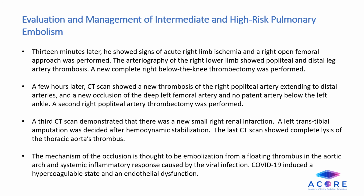In conclusion, the mechanism of occlusion is thought to be embolization from a floating thrombus in the aortic arch and systemic inflammatory response caused by the viral infection. In fact, it is believed that COVID-19 induced a hypercoagulable state and an endothelial dysfunction.